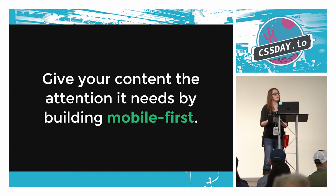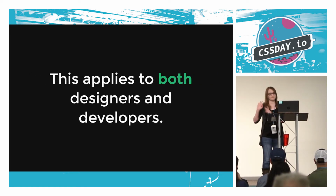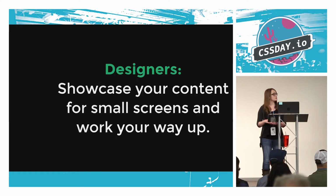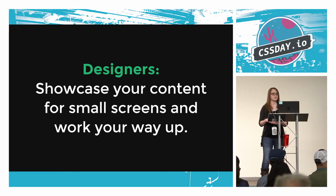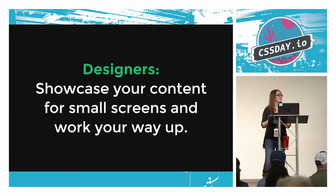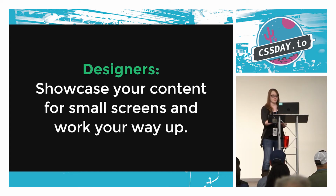This applies to both designers and developers. This isn't like just one person is going to handle all of this. It's important that we work together on this. If you're a designer, this is going to help you showcase your content, and then as you gain more room in larger displays, then you can start to actually build that fancy, flashy homepage instead of starting with that and trying to cram your site onto a smartwatch. We know that doesn't really work very well. So start with the constraints and then work your way up. And you can always keep adding enhancements the more features are available and the more screen real estate.